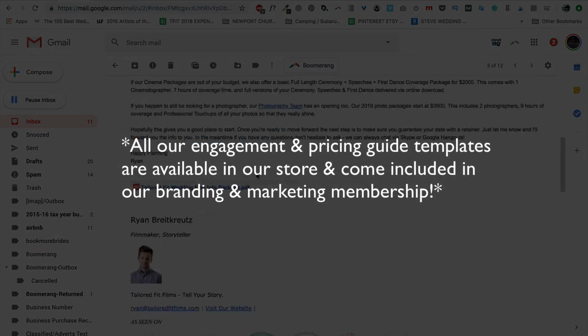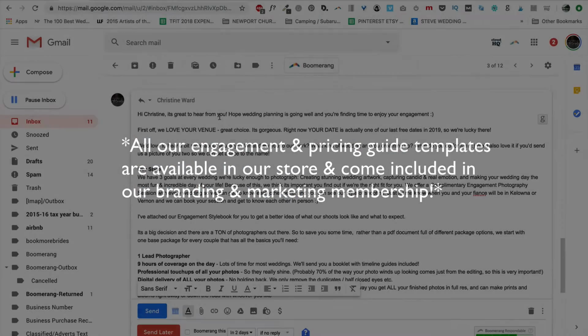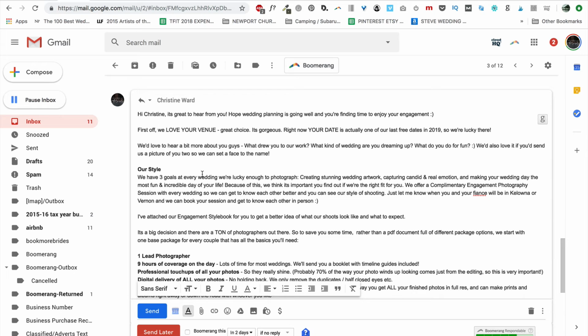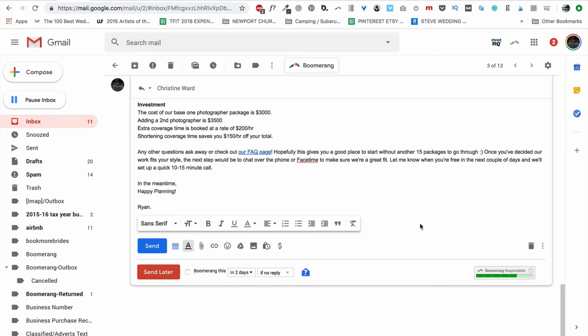And this makes a huge difference in the client experience and actually sets us apart, because we're one of the few photographers who actually give our brides something a little bit nicer than just an email with some information in it. So Google Drive is super fantastic and super quick for that.